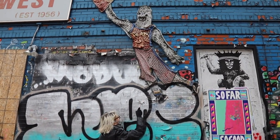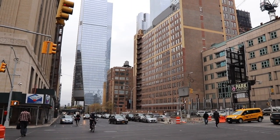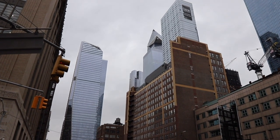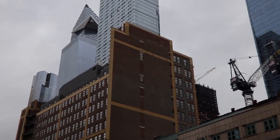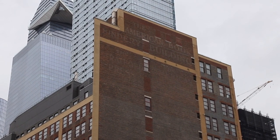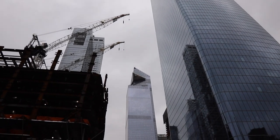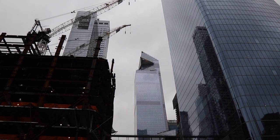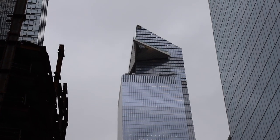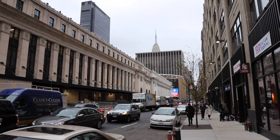This yarn art. Extra good. Oh, that's cool. This brick building is the American Bookbindery Building. There's an old ghost sign. That's extra good. Here's another view of the Edge observation deck. You can definitely see that there's people up there. This is the old main post office. New York City.